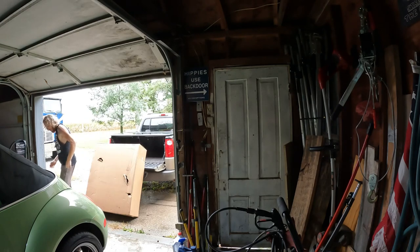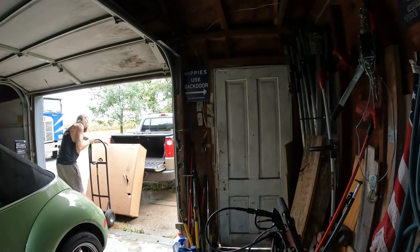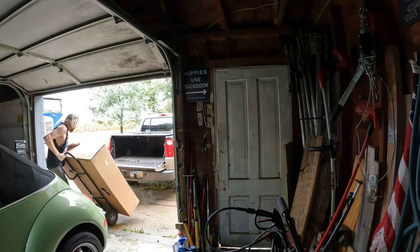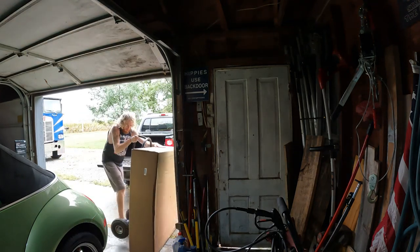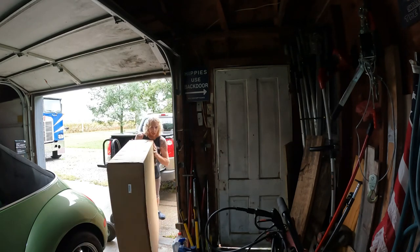And I'll open the box up once we get her inside. I got a decent spot here. I'll shove it from over here, I guess. Get that two-wheel cart through there without tearing up the side of the Beetle or anything.